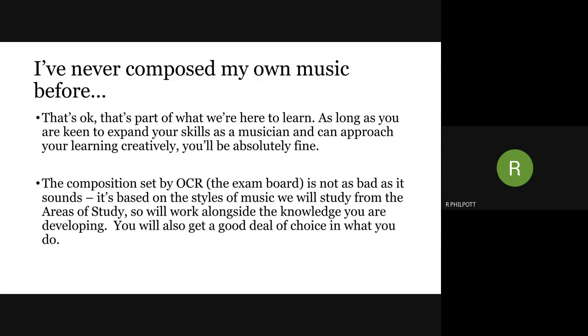So I've never composed my own music before and don't know where to start. That's okay. That's part of what we're here to learn. As long as you're keen to expand your skills as a musician and can approach your learning creatively, you'll be absolutely fine. The composition set by the exam board OCR is not as bad as it sounds. It's based on the styles of music we'll study through the areas of study, so we'll work alongside the knowledge you're developing. You also get a good deal of choice on what you do and how you do it.